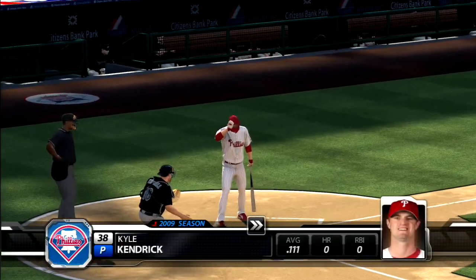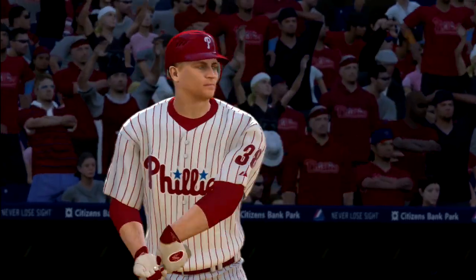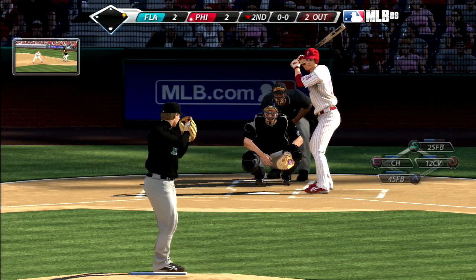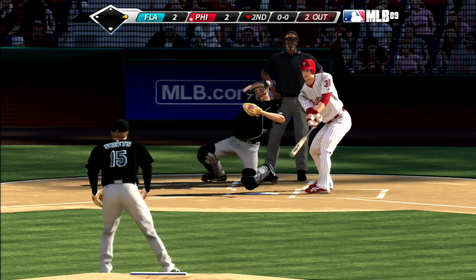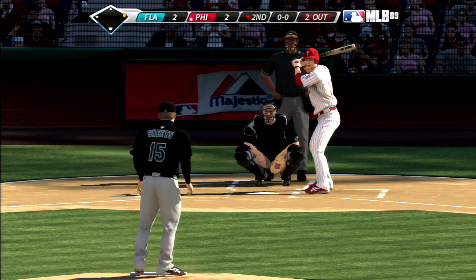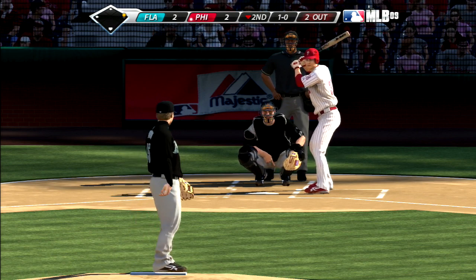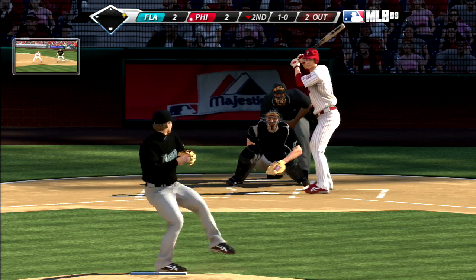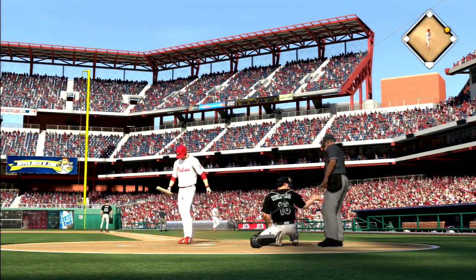Kyle Kendrick digs in at the plate. Ball one. And this second inning's not starting out any better than the first. Now a ball hit foul down the line in right and in amongst the fans. That's a foul ball.